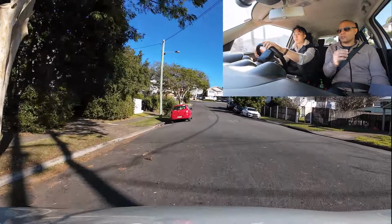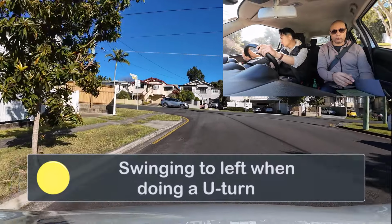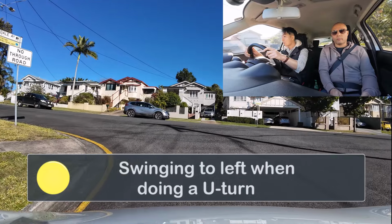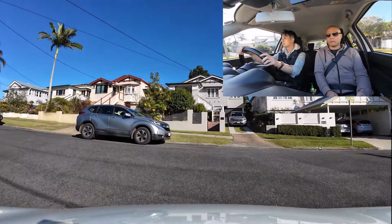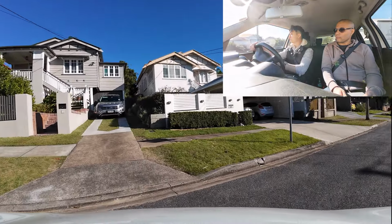Okay, let's try a U-turn at the end of this road, Raymond. For every U-turn, we need to indicate right. When indicating right, the car must travel to the right direction as well. That's what the indicator means. You signal to other drivers which direction you are about to go. Here we indicated right, but we moved to the left side of the road at the start of the U-turn. That's a markdown for road positioning.